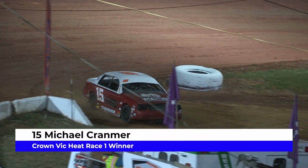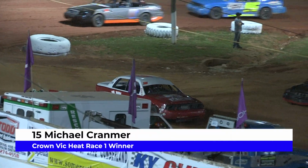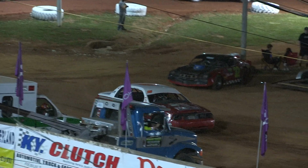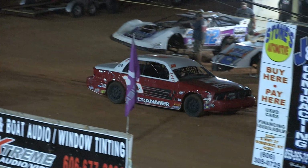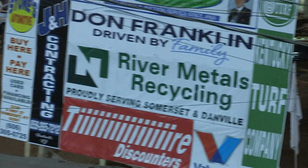Rounding out your field there. Third goes to Jeff Roberts. Second goes to Tim Littrell. And the winner of your A&A Auto Sales Crown Vic Heat Race number 1, the 15 of Michael Cranmer.